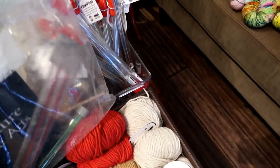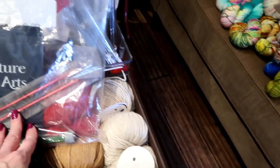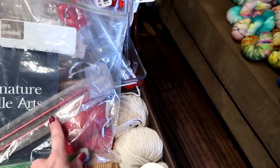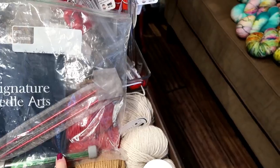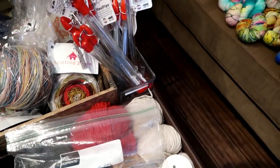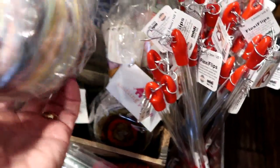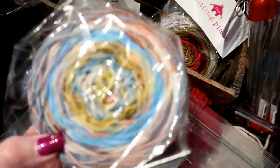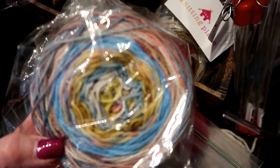And here's a set that she put together. Oh, that's pretty cool. Oh, sample. Okay, so I guess if you want to try them. This looks like the 9 or 11-inch needles, because I usually use the 7 straights. And these are double points, and then you have your circular needles. And what is this? I don't know what this is, but this is really cute. Love the colors in that one.